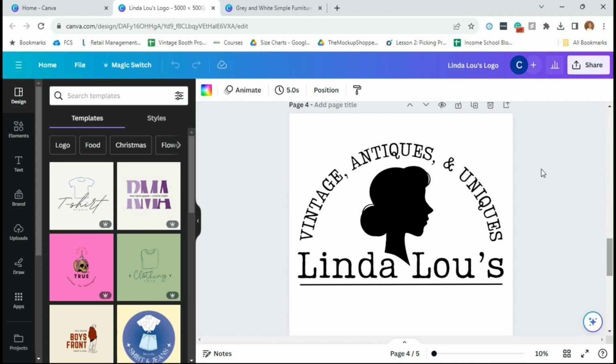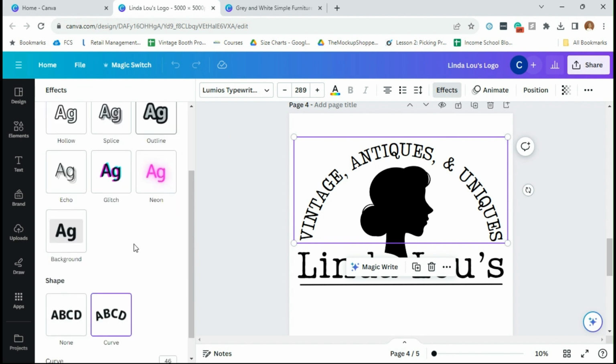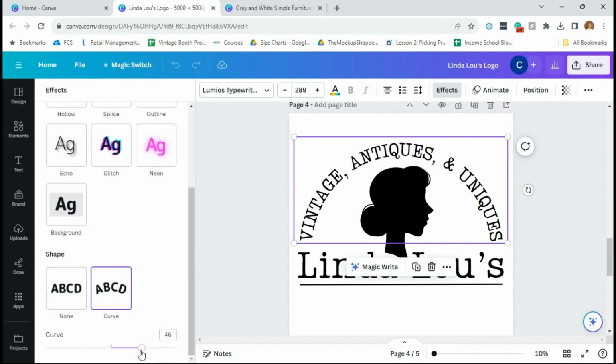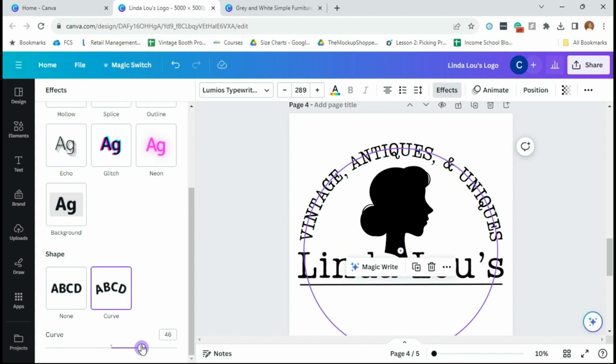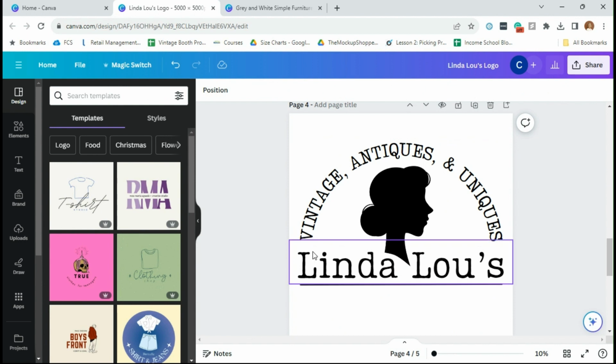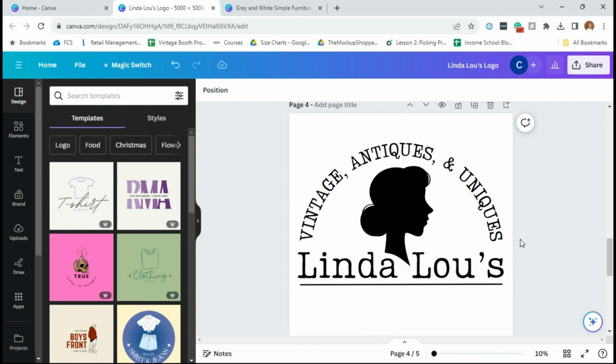So this is the second option. It has that kind of face silhouette, the side look that I couldn't find the exact one, but this was kind of cute and similar. It's not really like 50s style, but I thought it was still pretty cute. And this vintage, antiques, and uniques, this is really easy to do. You just go to effects and hit curve and you can make it a circle, you can make it flat, you can just do whatever. Thought it was kind of cute like this, and that Linda Luz, also kind of that typewriter font that gives the illusion of old-timey. So that is a good runner-up, I think.